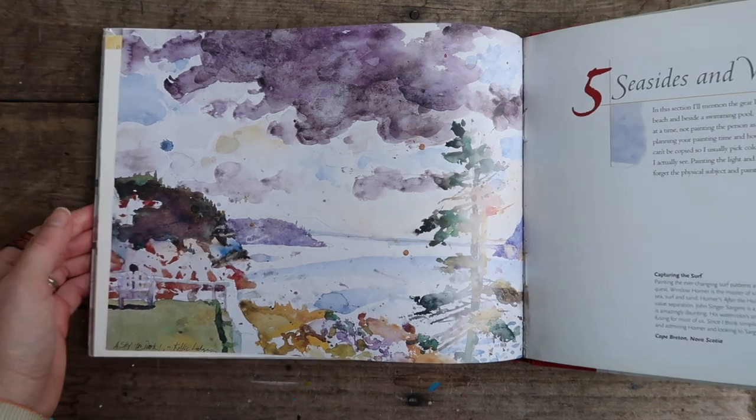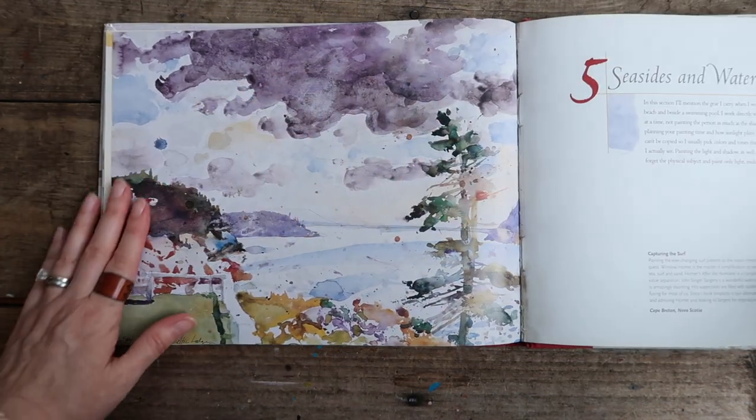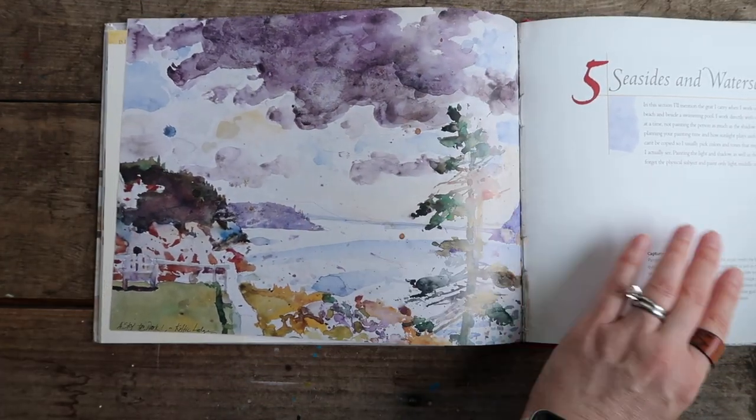Look at the way he's rendered those clouds. And that tree, hello.